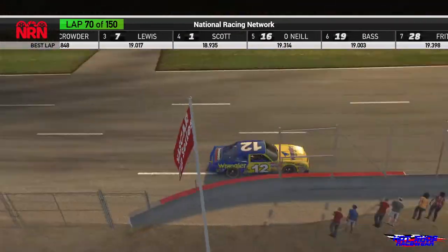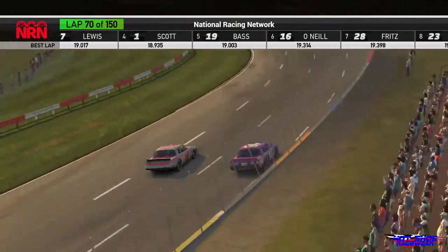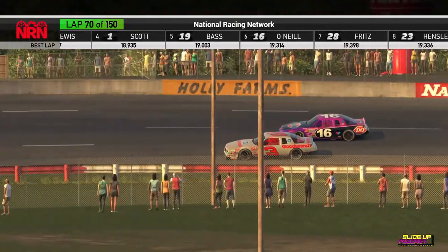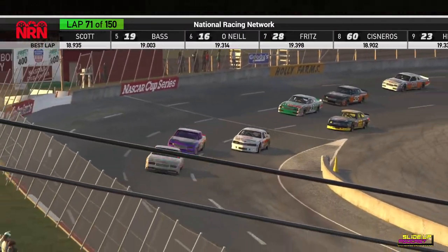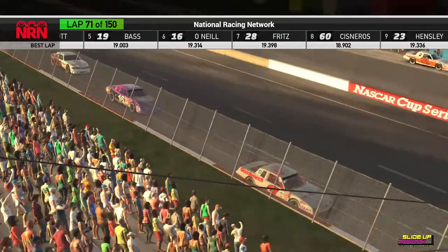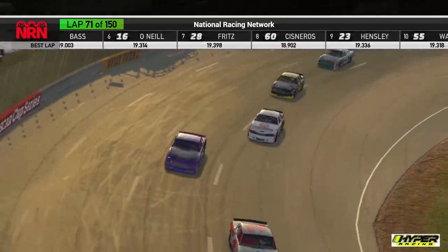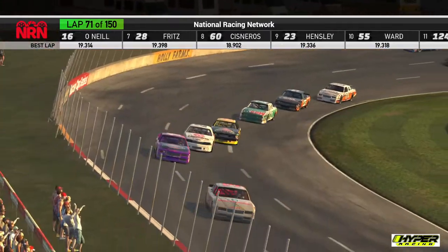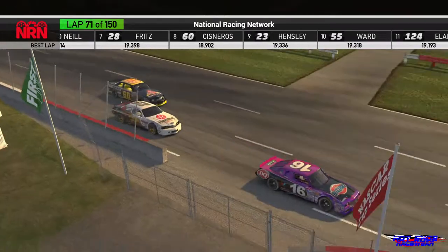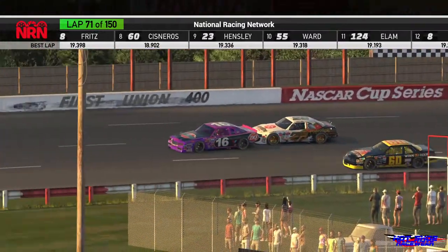Top three, settle it down. We'll pick up the battle back in the field. Here's Ty Bass and Sean O'Neill. Bass, 51 laps newer tires than O'Neill. He gets the job done off in turn four. O'Neill's going to fall back into the clutches now of Scott Fritz. Fritz looks to the inside off of 1 and 2. Nothing going quite yet. Blake Cisneros is going to challenge Fritz to the inside in 3 and 4.